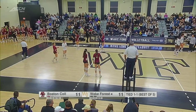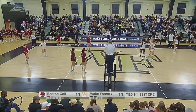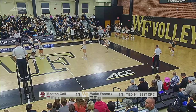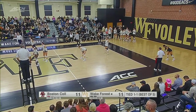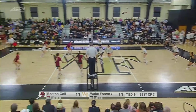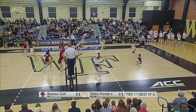Tied at a set apiece. Tied at 11 points each in set number three. Wake Forest to serve. Emma Farrell will do that. Not a lot of difference between these two teams right now, aside from the fact Boston College is currently hitting a 455 and Wake Forest is hitting a 263.